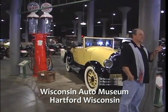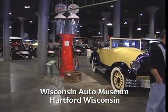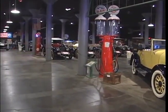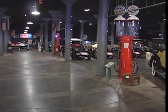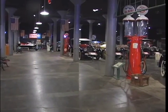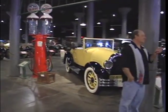This room now basically is pretty much reserved to Wisconsin cars, and also nothing newer than 1957. Really? Because Nash became AMC, or American Motors Corporation, about '57, and so that's what we've done. We've kept this floor for that purpose. So we feature the Kissel, which of course was made here in Hartford for 25 years, from '06 through '31.